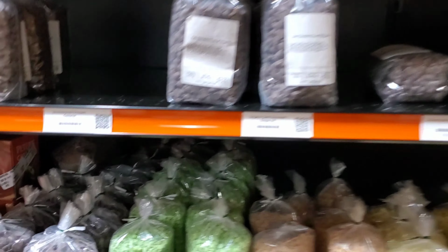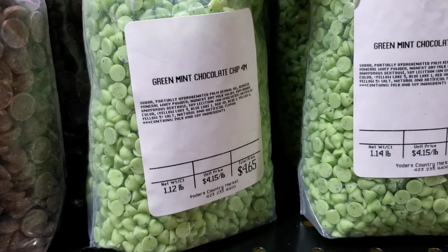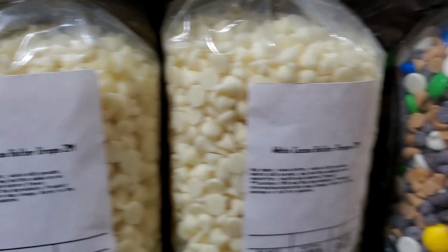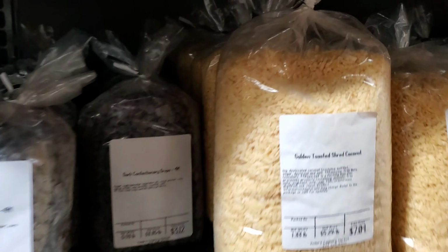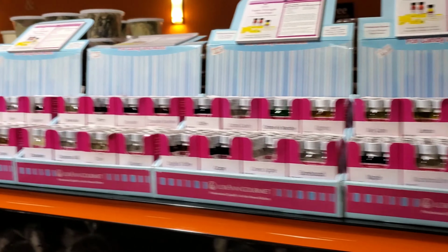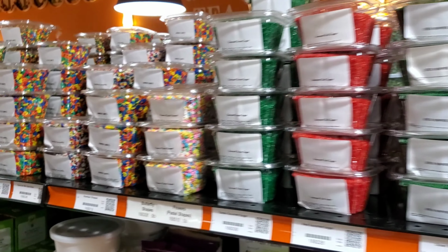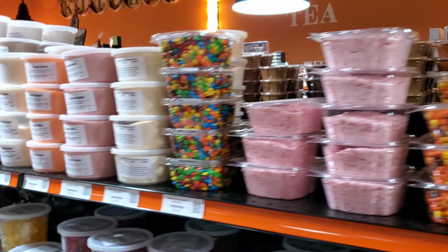These are different kinds of chocolate chips. Like this is a green mint chocolate chip. White cocoa butter drops. They have shredded coconuts. They have all kinds of flavorings. I love this aisle. I am probably going to be making some purchases in Yoder's tonight.